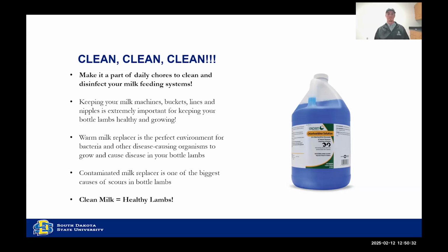If we set a glass of milk out in the barn and left it there for 3 days, right, we probably aren't going to want to drink that because there's going to be a lot of other crap in it. Neither are the lambs. Keeping those things fresh is really important, and keeping them clean is even more important.